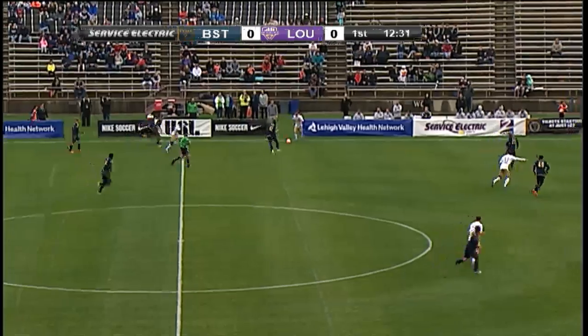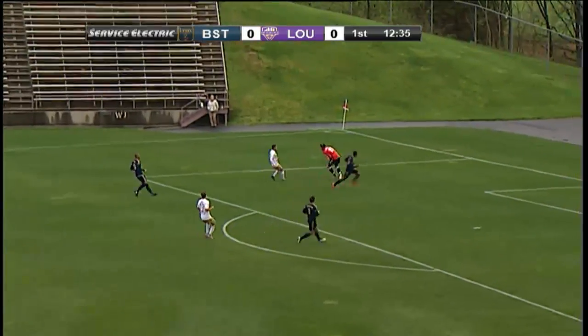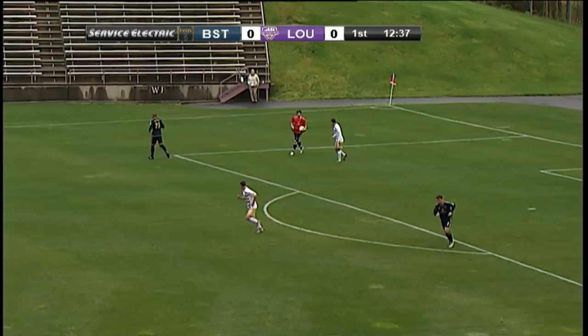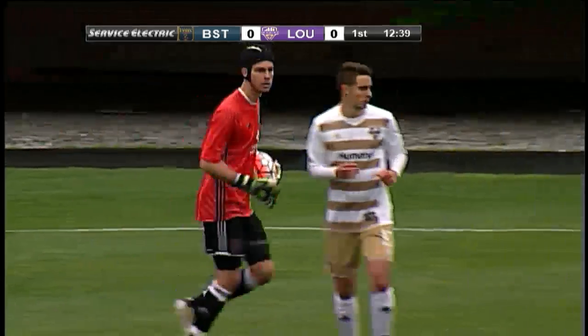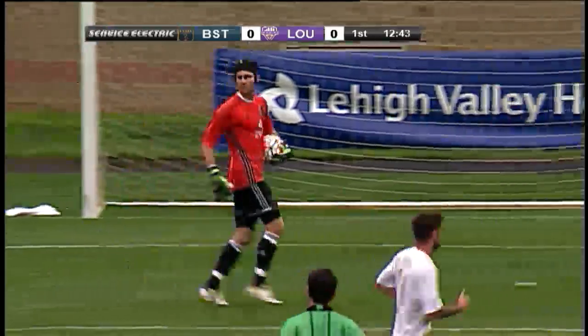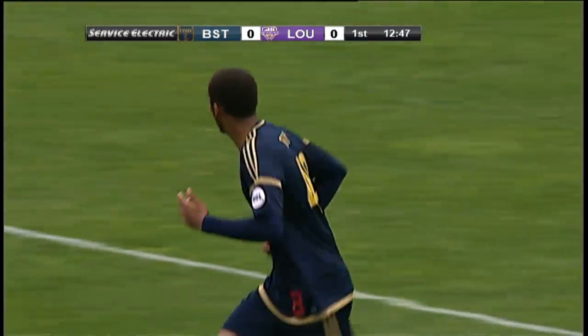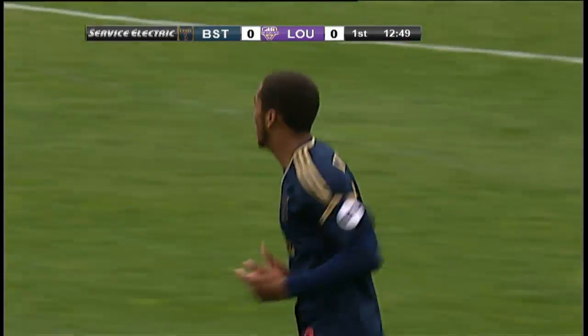Dakers finds McCabe, looking for Chandler Hoffman, and there you see right away McCarthy off his line. It's important that John McCarthy is going to be able to jump off his line early. Got to look for the through balls. It's a slick field, so he always needs to be aware of when the ball is getting behind.